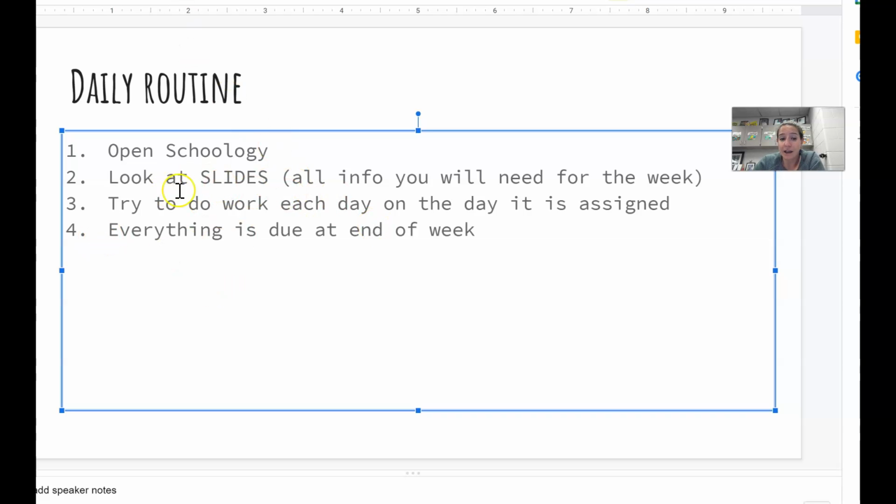Although everything is assigned on a certain day, everything is officially due at the end of the week. So the discussion and the translation that you saw for Monday, although they're assigned on Monday, I won't actually be putting grades in for them until probably the following Monday. They're officially due that Friday. So just keep that in mind.